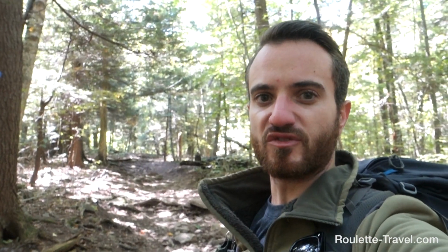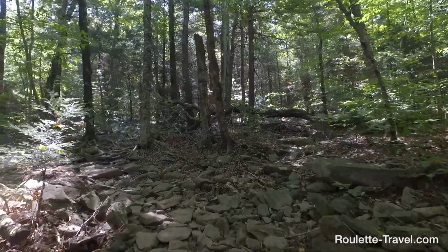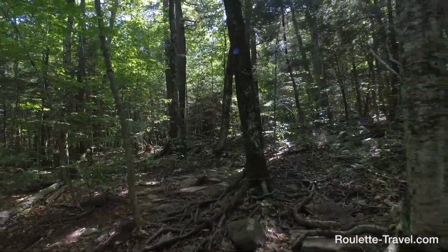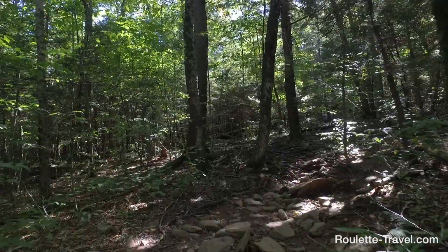At about 3/4 of a mile, we're just starting to pick up a little bit of elevation, but just a very gradual incline. Nothing crazy or scrambling yet. Love days like this.